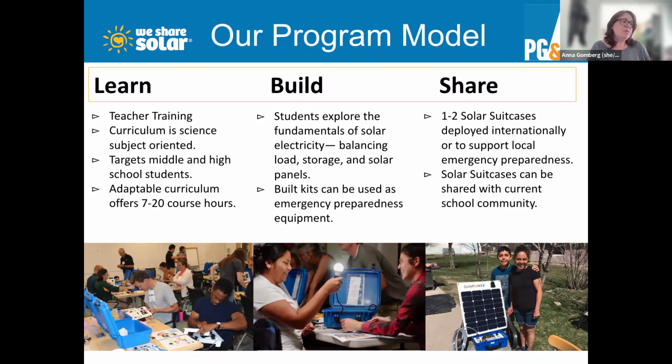So we train teachers, we then provide equipment, and these are almost always grant-funded programs. We provide equipment that allows students to build a standalone solar system. So they learn some technical skills, they get to learn some concepts about energy storage, energy management, flow of electricity, and they build these working standalone solar suitcases.